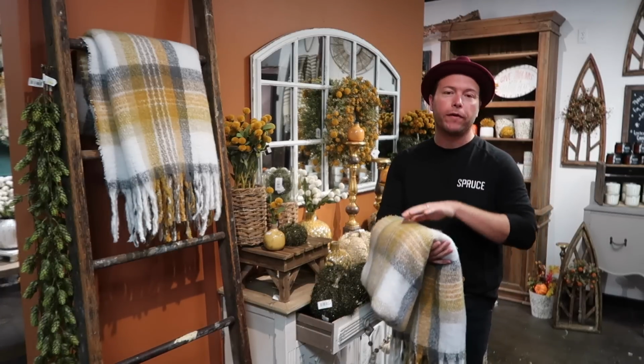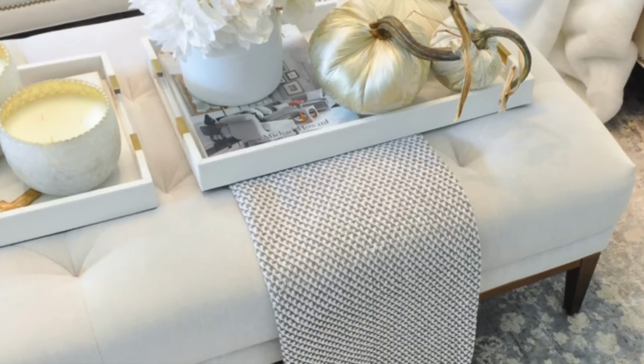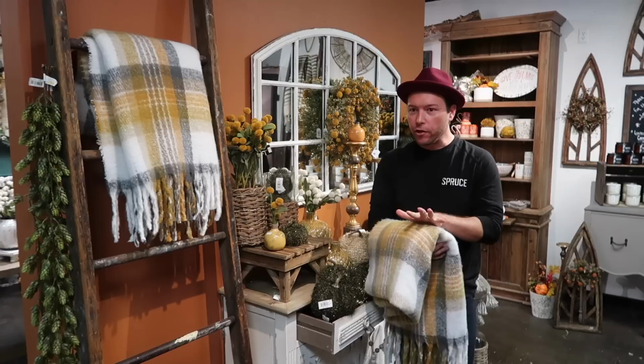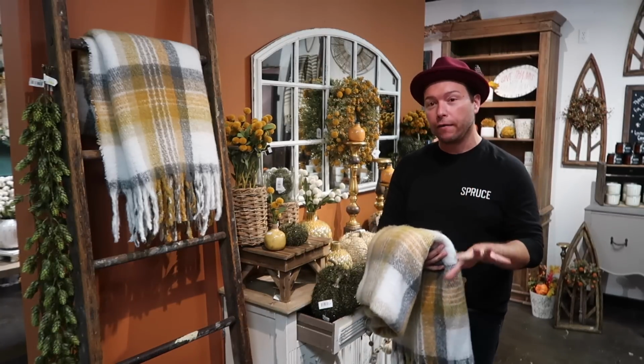So this could be everywhere from draping it over the back of the couch to, if you have an ottoman, perhaps laying it over the ottoman, but you're really creating a lot of layers. Another great tip, especially during this season into Christmas, is to layer your area rugs.